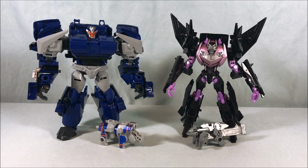Even if you're just a fan of the play pattern, like the Battle Masters, the current Battle Masters work with these guys. They fit in all the ports. Everything's compatible, so you could definitely just toss them into your War for Cybertron collection. Yes, aesthetically they're very different, but the play pattern's there and it works. So I can't recommend these guys highly enough. Definitely add them to your collection if you have any kind of affinity for Prime, and even if you don't, they're just great figures.